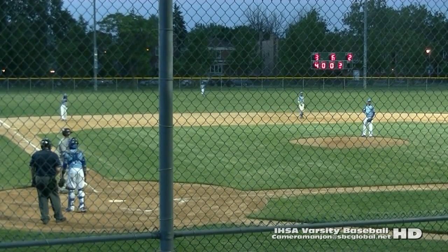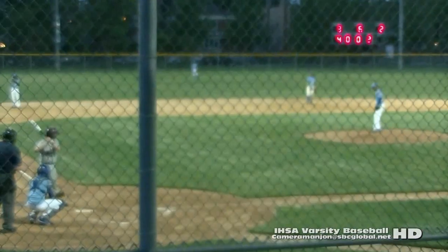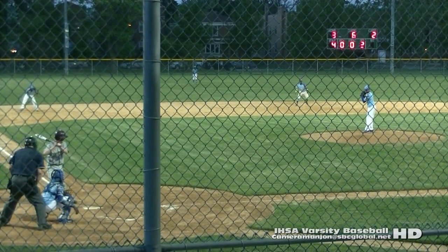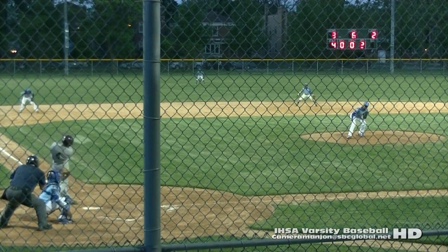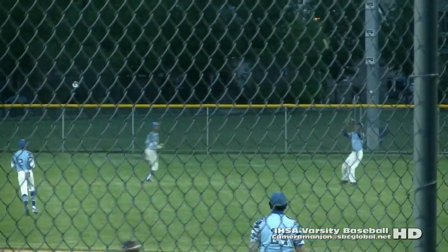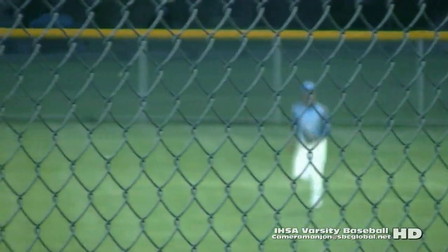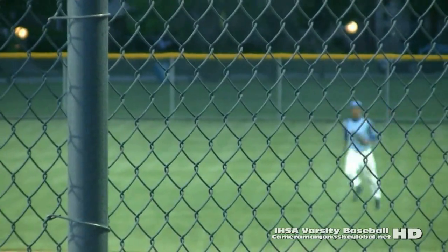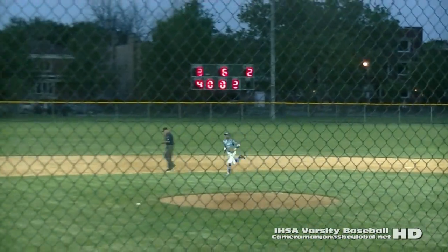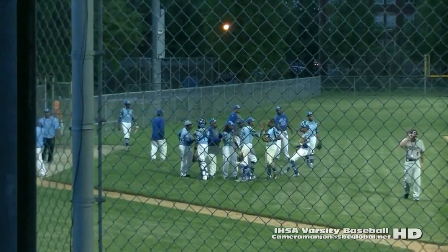Two outs, runner on first, top six. Oh, first pitch he sees, flares that one to right field and caught. Out number three, and that will retire the side. The Maroons go down in order. Falcons coming to bat.